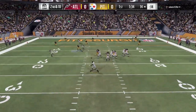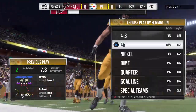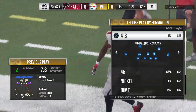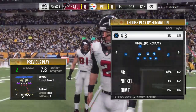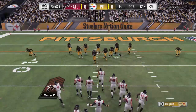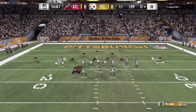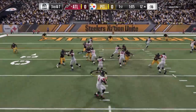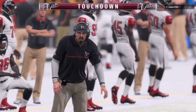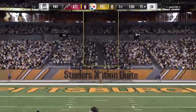Now Ryan on second down. Swings it out to the flat for Freeman. Give him 2 yards on that play, and that's going to bring up a third down. In danger of squandering their great field position as they come up on a 3rd and 7. Ryan leads with Freeman on the draw. And he'll take it into the end zone. Touchdown, Atlanta. Devontae Freeman, a 12-yard touchdown run. And the Falcons have taken the early lead.